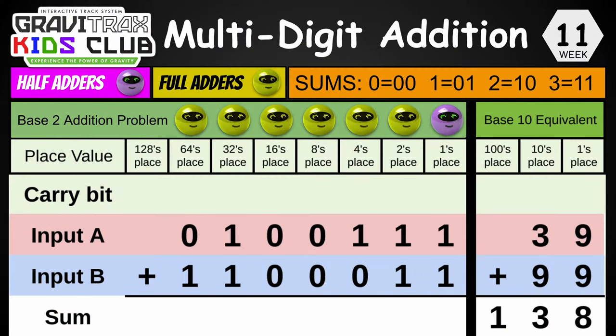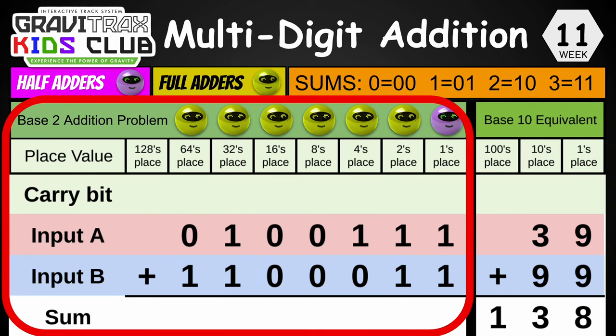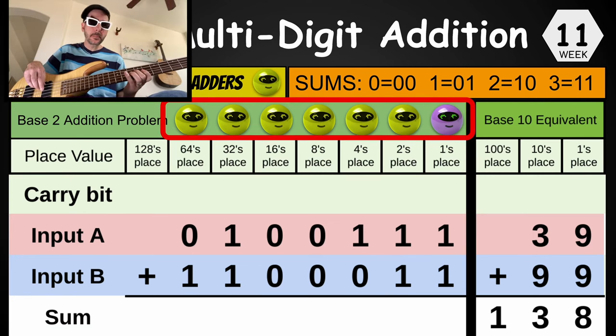And once we've figured out that marble adding circuit, we should be able to build copies of it to add as many bits as we need. Here's an example of 39 plus 99, which is 138. The base 10 addition problem is on the right. And the same addition problem in base 2 numbers is on the left. You can see that this is a much larger problem that requires 7 adding circuits to complete, one for each place value.